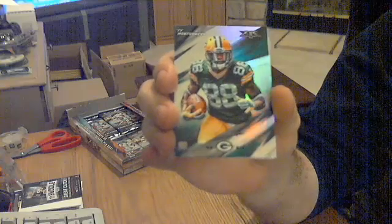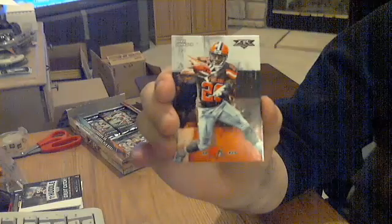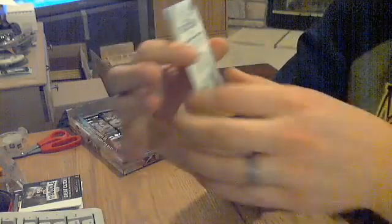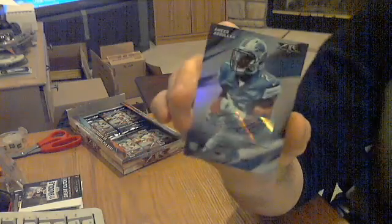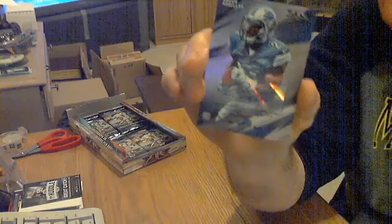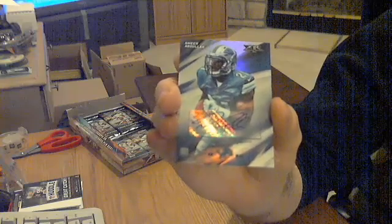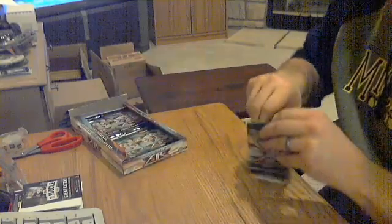Rookie for the Packers, Ty Montgomery. Not numbered. Rookie for the Browns, Duke Johnson. And should be our last hit. Oh, nice. Nice for the Lions. Amir Abdullah. I like that one because I'm a Lions fan. Oh, nice. Numbered out of 99. Not sure if that's a parallel auto or not. Nice one, though. Amir Abdullah for the Lions. That's the first one we pulled of him. Nice.